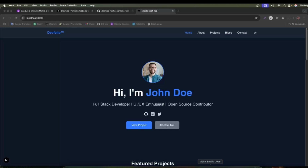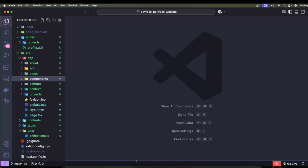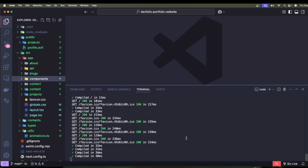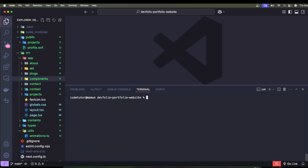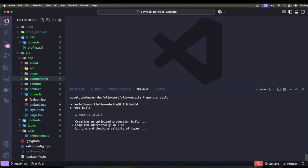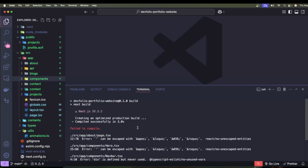For doing that, at first you will have to go to your code editor. Let me close everything, and here you will open the terminal and stop the running process by pressing Ctrl C. Let me clear it. Before we publish this project, we will have to check it, and for that, at first you will have to build your project. This is the production build. We will run npm run build, and this will show if there's any error in your application. Look, it's optimizing for production build, and here you can see we are getting lots of errors.